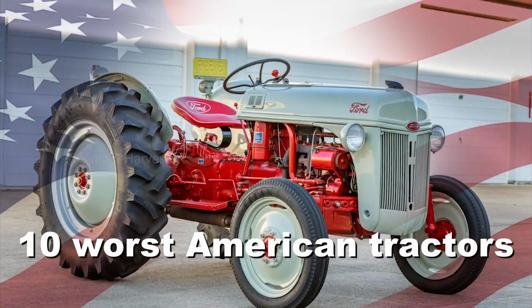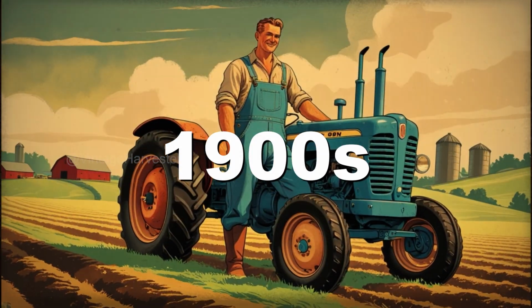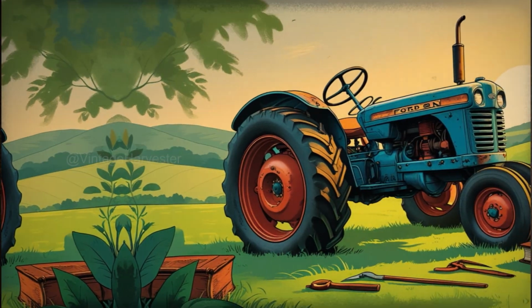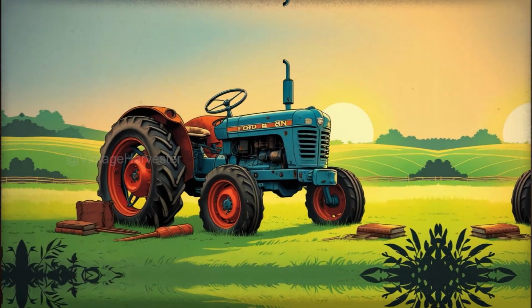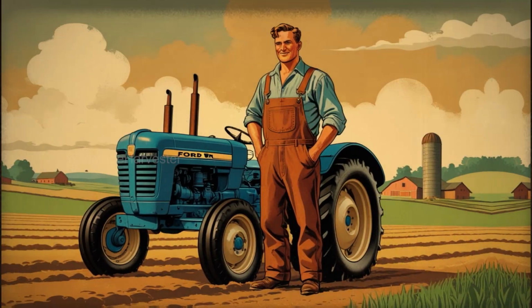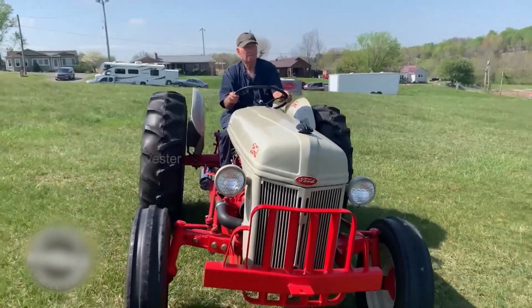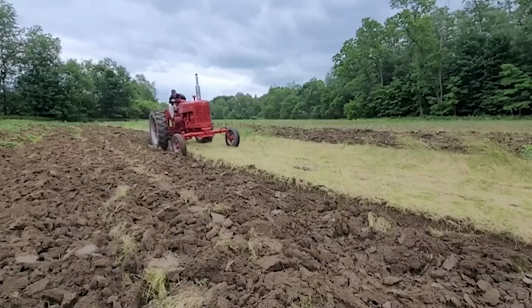The 10 worst American tractors ever made, focusing on those vintage machines from the 1900s that turned farm days into full-on nightmares. Get ready to relive those classic breakdowns and hear the stories of farmers who just couldn't catch a break. From disappointing engines to catastrophic design flaws, these tractors had it all, except reliability.